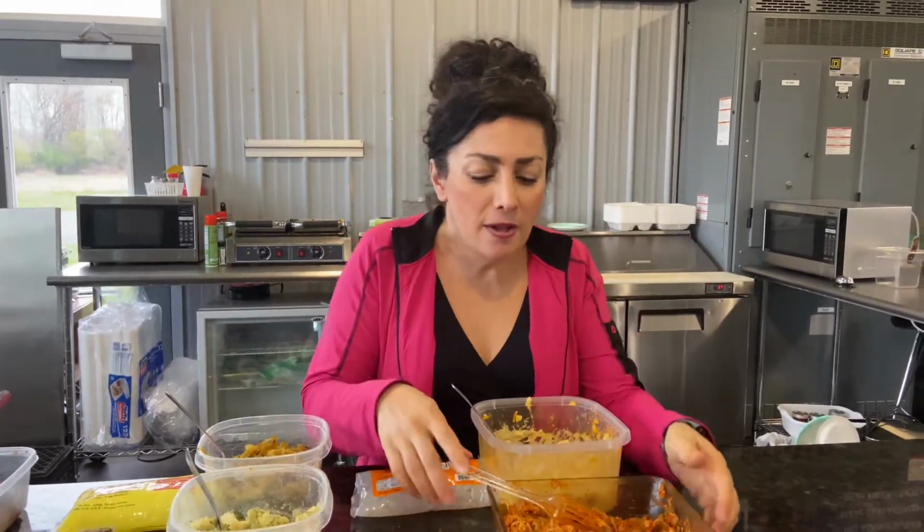One thing about these noodles, guys, they're no calories and all fiber. So the thing is, they lower blood sugar, they lower cholesterol, they strengthen your heart. They're amazing, okay? This is spaghetti.